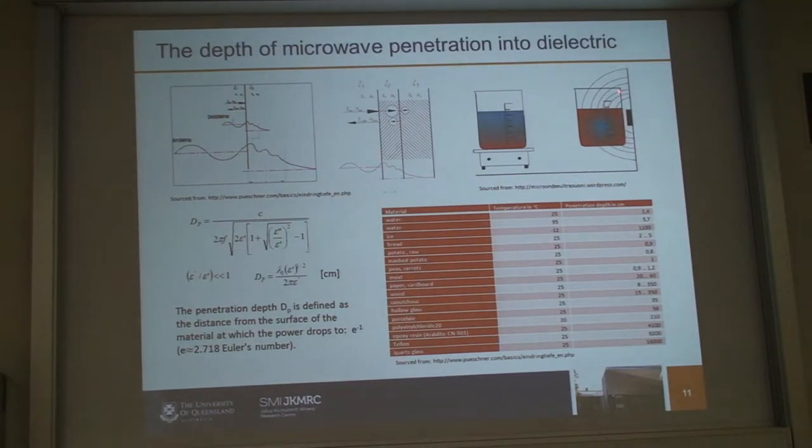So that means that microwaves can only reach to a certain level, and then later on the heat is transferred through conduction or convection within the depth of that material. So this is just a formula here, and we can see it is usually defined as a distance from the surface of the material at which power drops to around 40%.